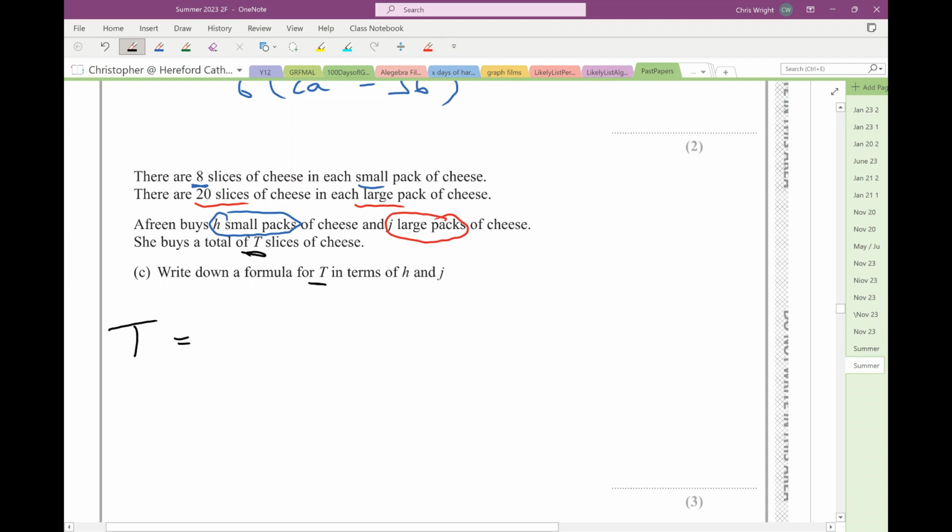Now, in the H small packs, each one has 8 slices, right? So that's going to be 8 times H slices. That's 8H. That's the number of slices of cheese in the small packs, plus how many slices of cheese in J large packs? Well, there's 20 slices in one pack, so 20 times J is the number of slices in J large packs. So the total is 8H plus 20J.